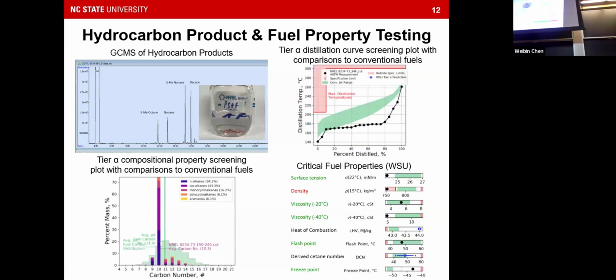These are the results. We submitted this sample to Washington State University. They are experts on analyzing liquid fuels. And those are the critical properties that they were able to contrast with our numbers. You can see the surface tension, viscosity, heat of combustion, flash point, and freeze point. Almost all of them are in the range, or even better.